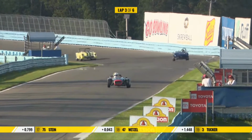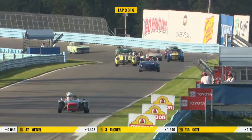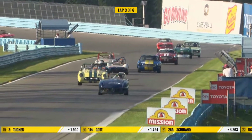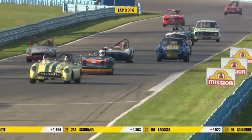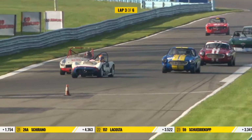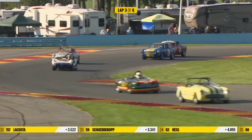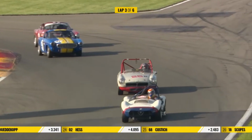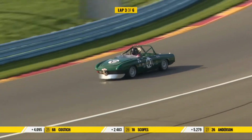Michael Khalil there in that Lotus 7. Beautiful Lotus 7 there. And Bill Shawacki. Here comes Paul Conkle in that red and tan MGB. Woo! That's a really valuable Alfa, and we've got two Volvo P1800s coming around the inner loop there. Look at this. Look at these beautiful cars.